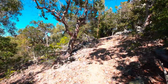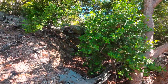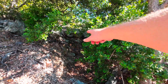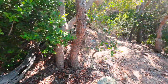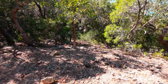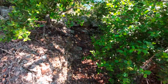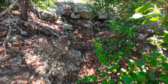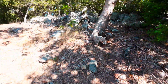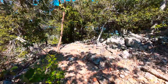Here's another one that I came across the other day. Definitely been dug. It's definitely been dug out. You can tell all this area here. And the rocks go down there. So this is a very interesting area. Yeah, like I said, what have they been looking for? Definitely have to be gold. So, all right, we'll keep on going up here a bit more.